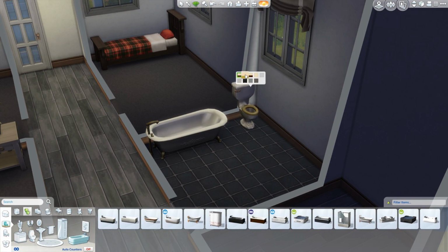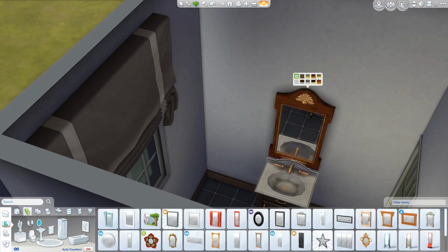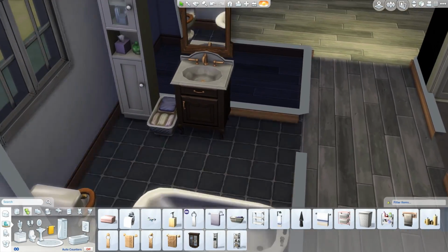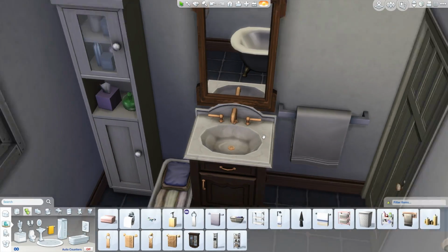Bathroom's pretty simple as well. No shower, of course, because if we're going for a house like this, I don't think there'd be a shower. It'd maybe be a bathtub shower combo, but we just went for a basic bathtub, toilet, and a sink. Kept it all pretty standard and just got a few little details in here and there.